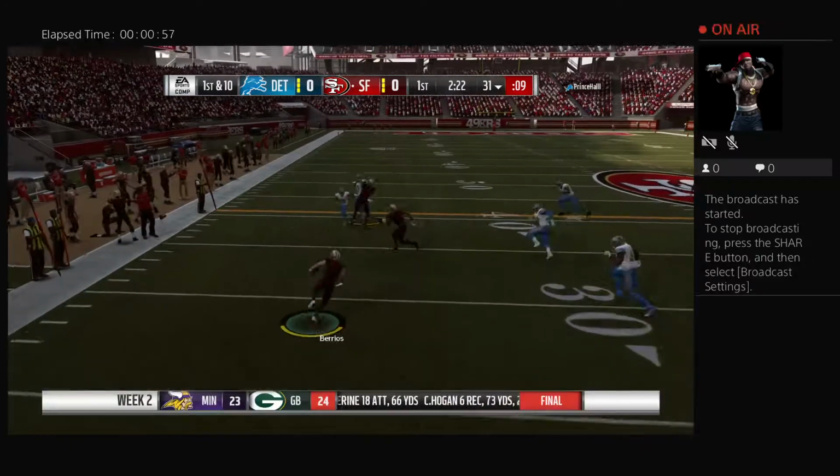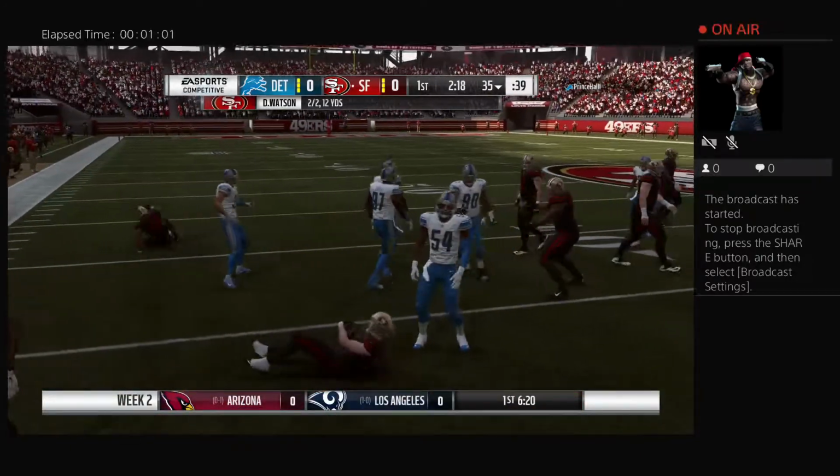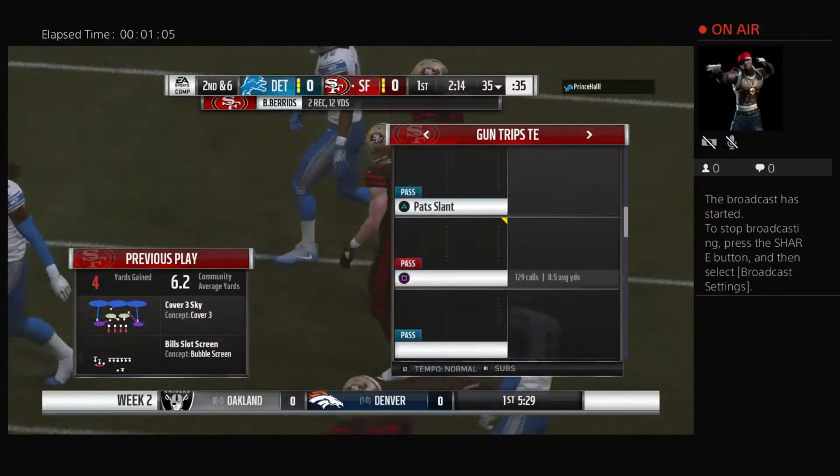After the run, Watson is going to throw. Got a man, it's Barrios, complete. And he's able to take this one up to the 35-yard line. That throw good for 4.